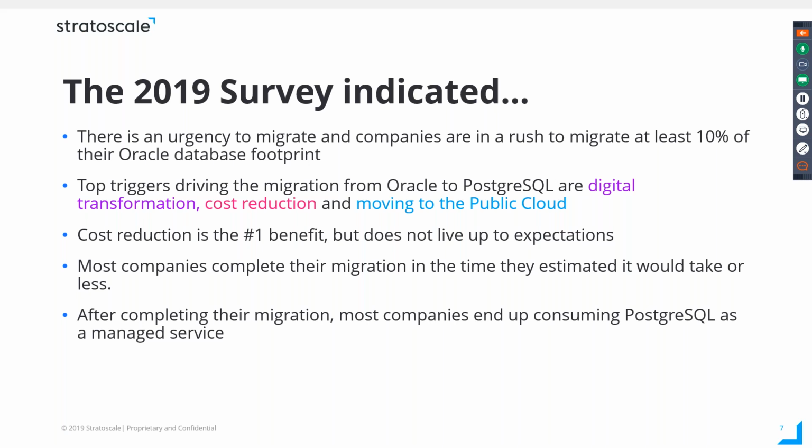And then we see companies moving to the public cloud, that being a driver also for migrating from Oracle to Postgres. Cost reduction is also the #1 benefit that companies see, but not quite to the extent that they expect they will see it before migrating.